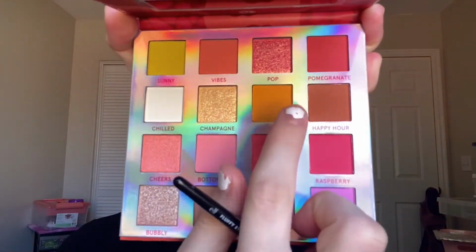Now I'm just gonna be taking another fluffy blending brush, and I'm gonna be taking the orange shade called OJ, and I'm just going to be using this color to kind of tie everything together as far as blending everything together.